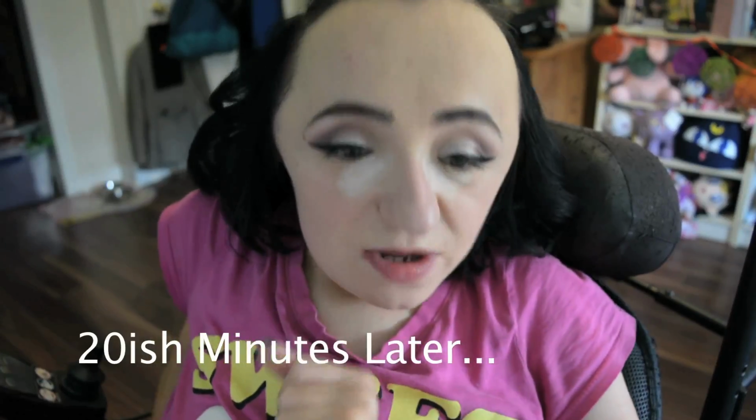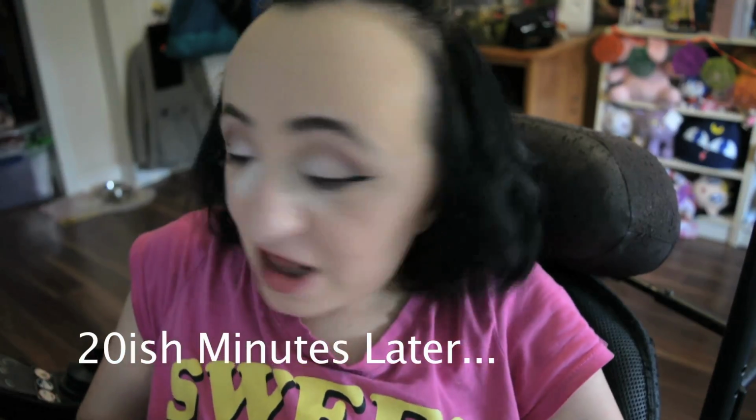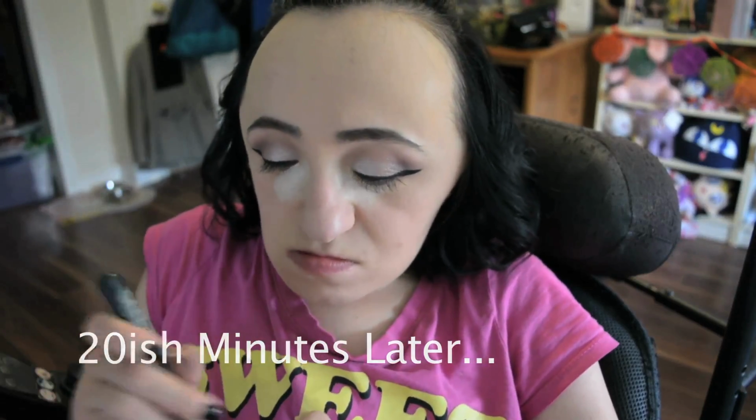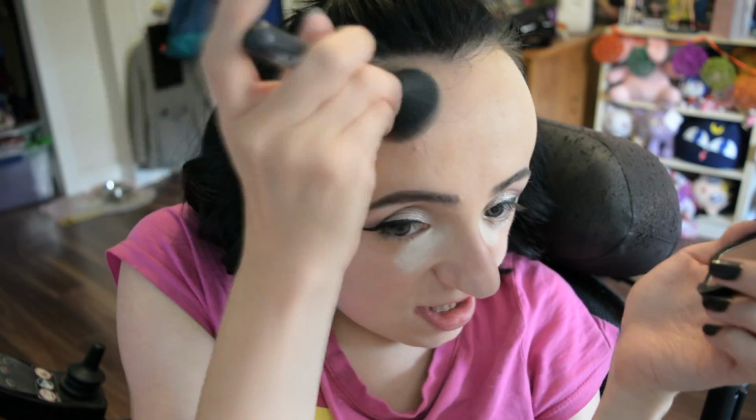Okay, so it's been like 20 minutes since I applied the baking, but before we wipe it off, I gotta contour. I can't believe I almost forgot. This is why whenever I'm going anywhere important, I start my makeup very early because it's not stressful, and I've now been leisurely getting ready for like 3 hours.